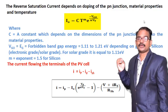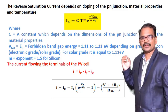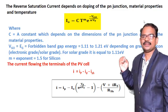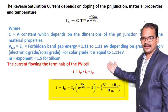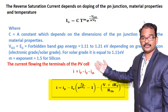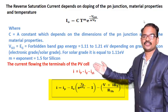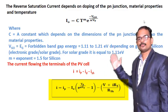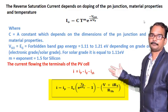M is the exponent, whose value depends upon the type of the material used. Here, in case of silicon-made PV cells, the value of the exponent is 1.5. So finally, what is the current equation of a solar cell? I is equal to IP minus I naught into e^(VD/(N VT)) minus 1, which is nothing but the diode current, minus (V plus I RS) by RSH, which is nothing but the current flowing through the shunt resistor. All these derivations we have already gone through in the last subject, that is SPVT 1. We are just bridging it up.